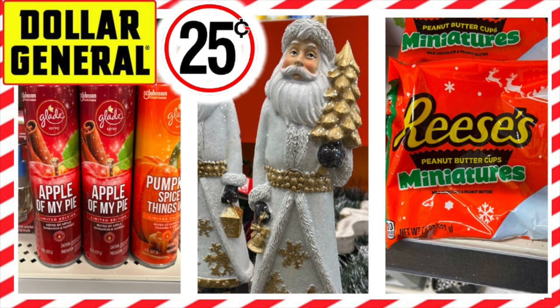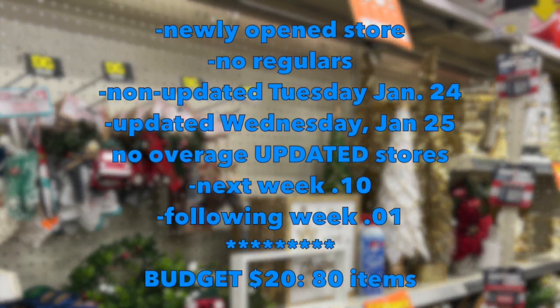Let's talk about the Dollar General quarter sale that will be taking place on January the 24th, which is Tuesday, and it'll be running all week long, where everything remaining in the store that is Christmas themed should be ringing up for 25 cents. We're going to look at some UPCs and a little bit of intel on how to get the best deals. So a couple rules for you guys.